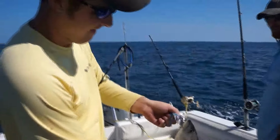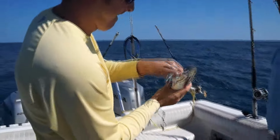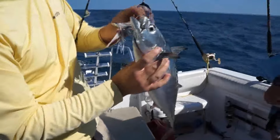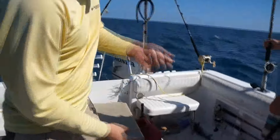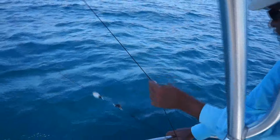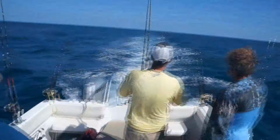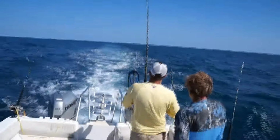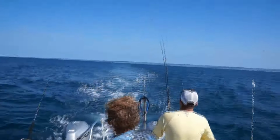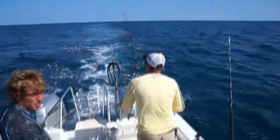Well, I'll tell you what, could you imagine putting that on a rig and fast trolling it for a marlin? Yeah. Oh my gosh, that'd be awesome. Got Kenneth rigging up an outrigger, about to get another fish on. All right, one out. Is it the bonita? It's a green top one. Oh, bonita. Maybe it's a mahi.